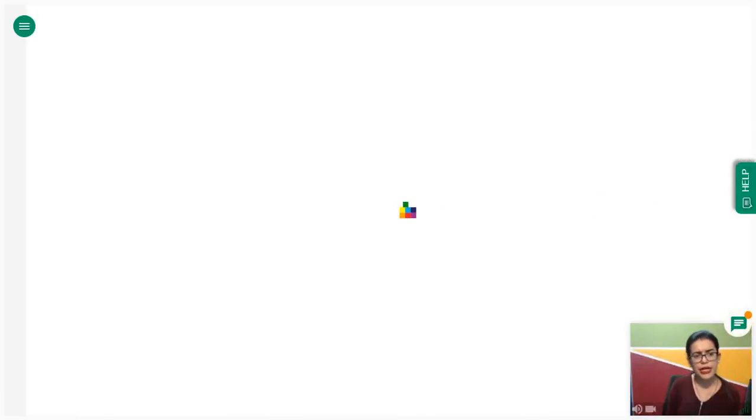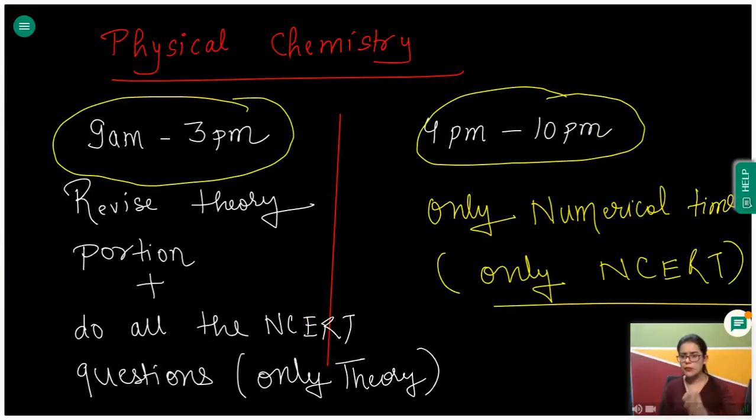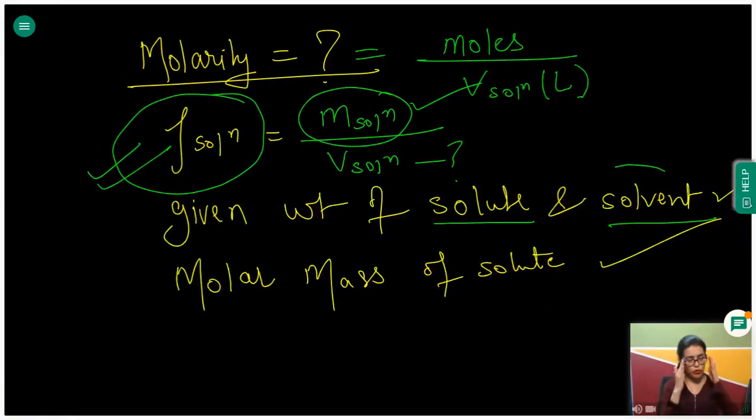Yes. All right. So this is how you have to do the numerical, right? So you have to divide your day in these parts this way: 9 a.m. to 3 p.m., and 4 p.m. to 10 p.m. And this is how you have to do the theoretical portion as well as the numerical portion, right? Now moving forward.